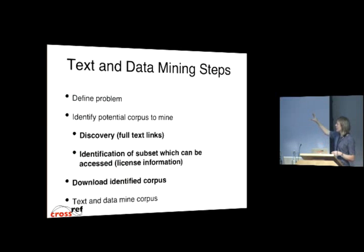In terms of discovery, it's going to show them where the full text is located at the publisher. So that's why we need publishers to deposit full text links to the content in whatever forms you want. Some people are giving us links to XML and PDF, some to plain text, and that's a choice that publishers can make. And then identifying the subset which can be accessed. So that's that license information. With the discovery, here's what it is, here's where it is, and the license information saying, here's what you can do with it. And then with that information, the researcher can go and get the corpus of content.